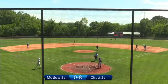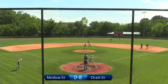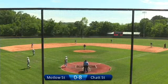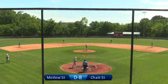And Tyler Jones camps under it. Snags it. And there's the first out of the inning. Quick out for Reed Leonard. Now that brings up to the plate number 18, Nick Casey.